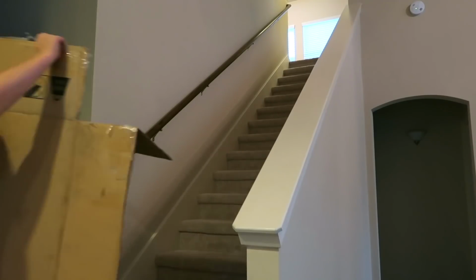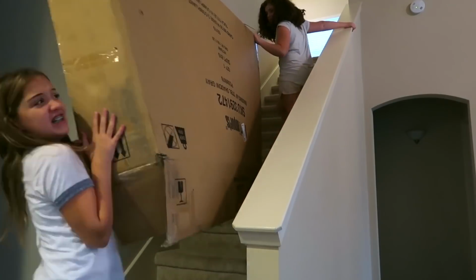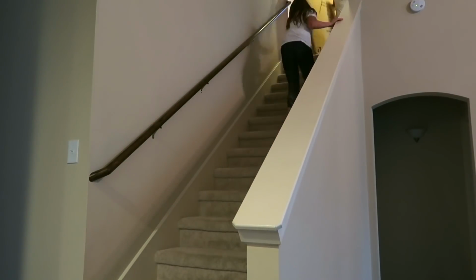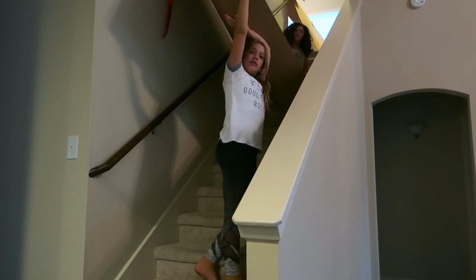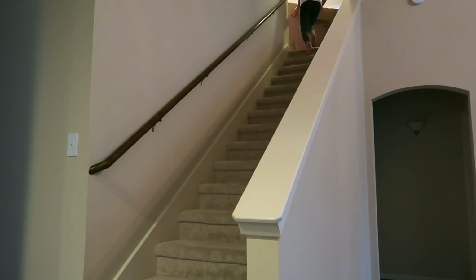We'll show you. First, we have to haul a whole bunch of boxes up the stairs for our box fort. We're setting up this awesome big box fort. Julie's doing most of the work. I'm not a mastermind, I'm just really fun.